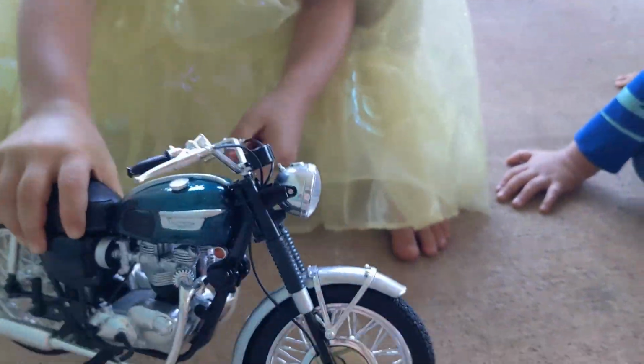And yeah, if you guys have a bike and you wanna have a mini version of it and maybe paint it, I think you should do it. It's pretty fun. It's not too hard. Whatever you have, there's probably a model version of it out there somewhere that you can get and at least get close to what you have.